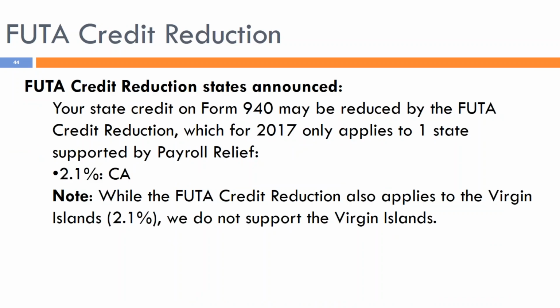FUTA credit reduction. Thankfully, a dying topic. A few years ago, I remember there were up to 12 states subject to this. Currently, for 2017, the only state is California, which is supported by Payroll Relief. The Virgin Islands are still there. And the rate has been increased from 1.8 to 2.1.